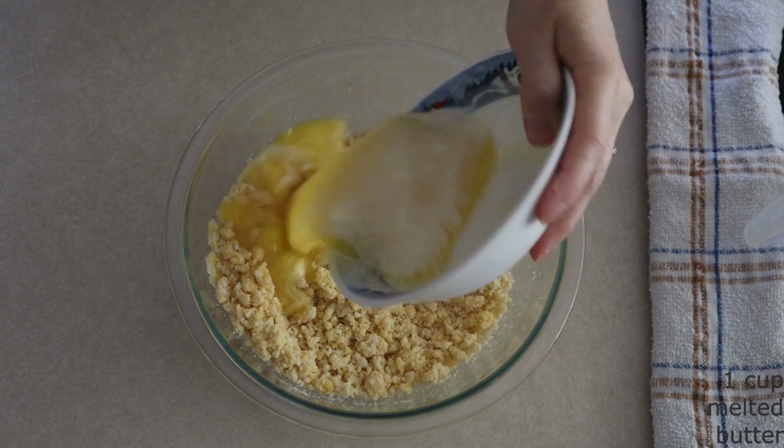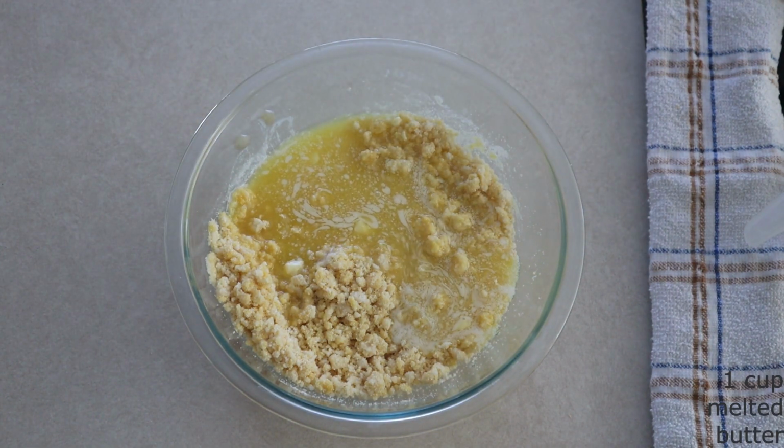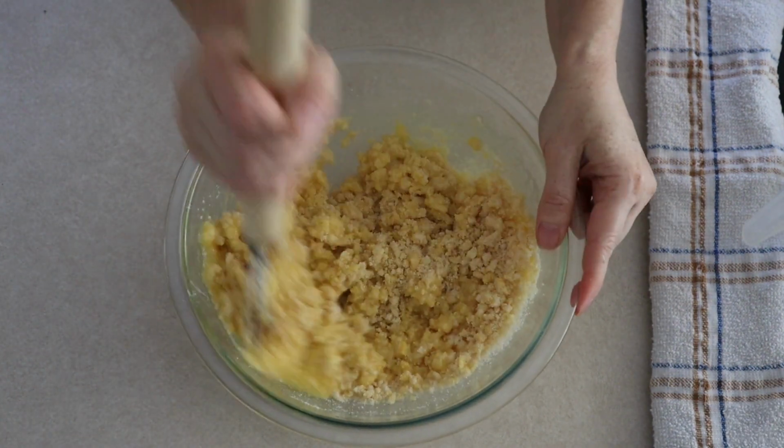Add 1 cup of butter that's been melted and cooled. Make sure it is cooled. You do not want to add in hot butter. Stir the butter in just to combine it a little bit.